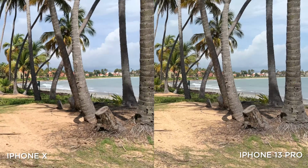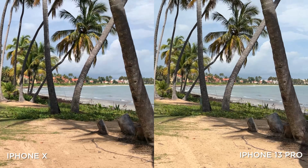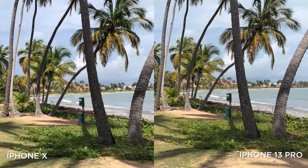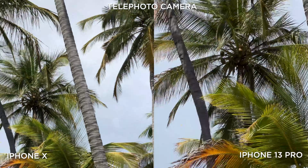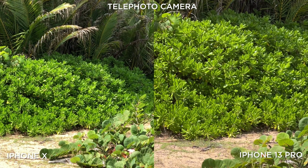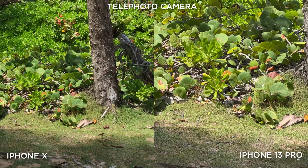As I'm walking with the wide camera, you'll notice that the 13 Pro is doing an amazing job of stabilizing the footage. If you want steady footage, you really need a gimbal with the iPhone X, whereas the 13 Pro can be used handheld while walking. The telephoto camera on the 13 Pro is a 3x optical zoom, whereas it's only a 2x optical zoom on the 10. But again, if we have plenty of light, the image quality looks very similar. So right now, things are not looking great for the 13 Pro, but hold on, we have more tests.